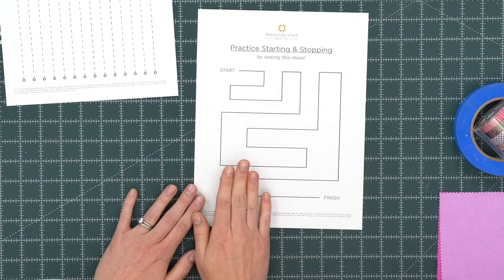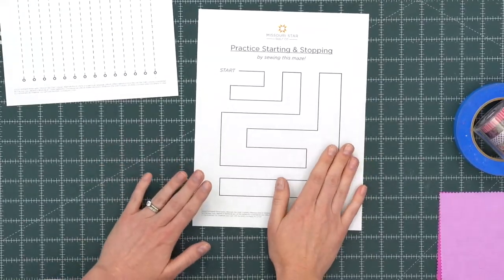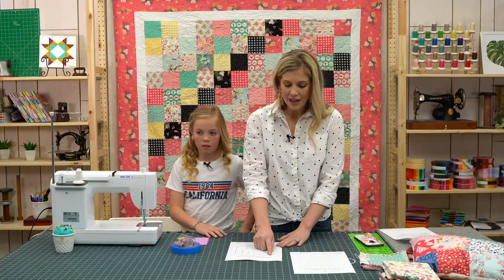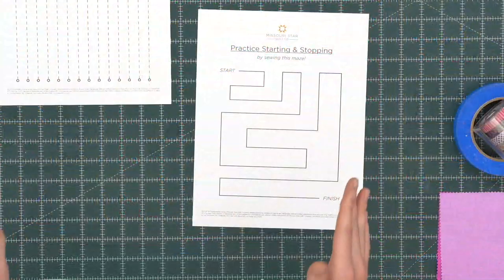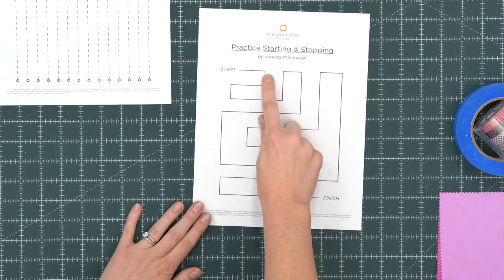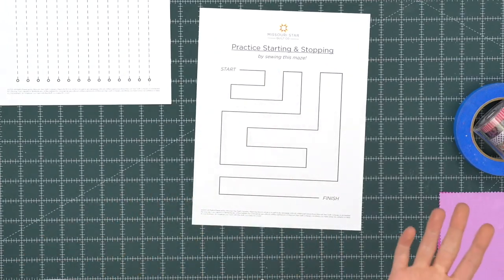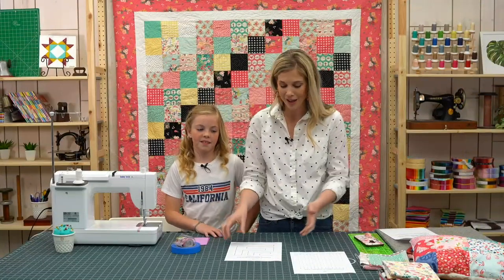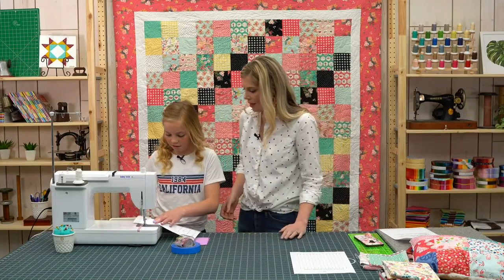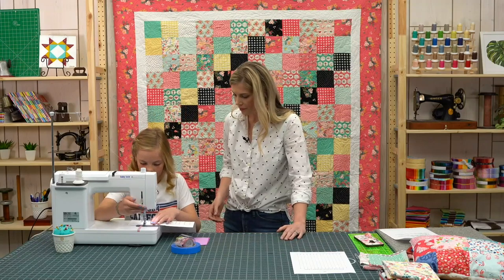And the reason that you want the kids to do this is because once they've mastered a straight line, the next thing in sewing is starting, stopping, and pivoting. And so by following this maze, it allows them to learn all of that, again, without fabric. And so, sis, do you want to start this and just show how we might go about that?